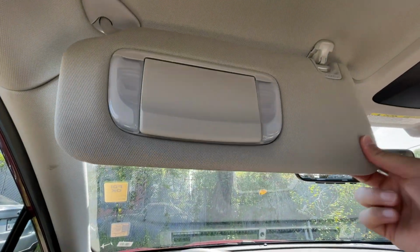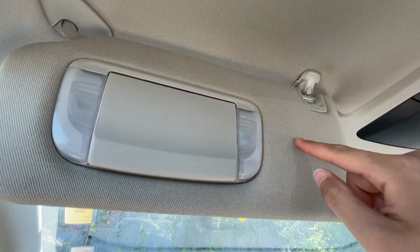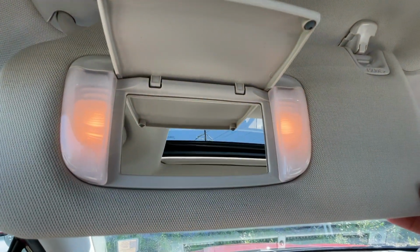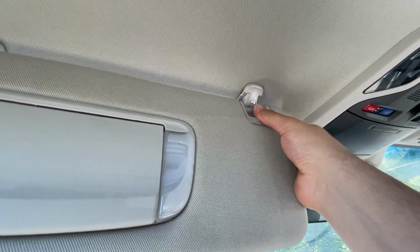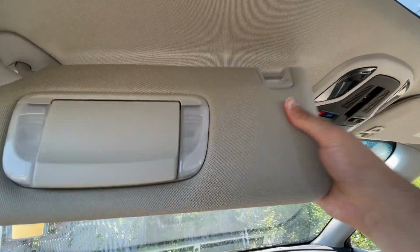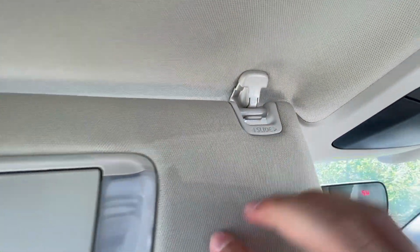And the visor is actually very nice and solid. This is nice and soft, and it is finished in the same material as the headliner. Inside, there's a mirror with 2 lights on the sides, and it does say slide right here. That means this visor does slide just like this. So that's nice. A lot of cars nowadays have this feature, but they do not say slide on them.